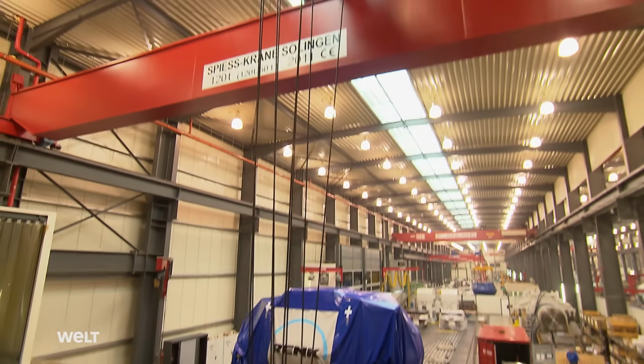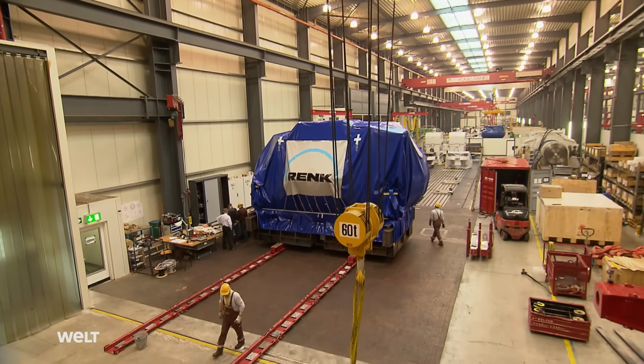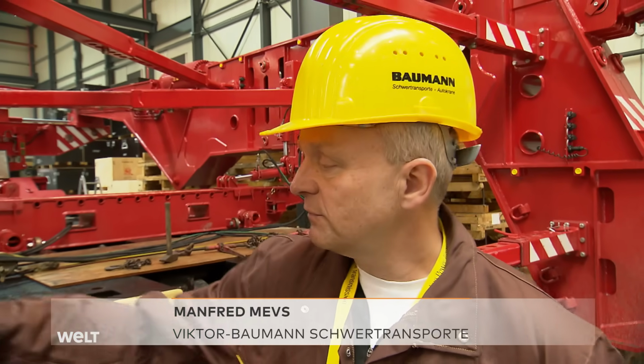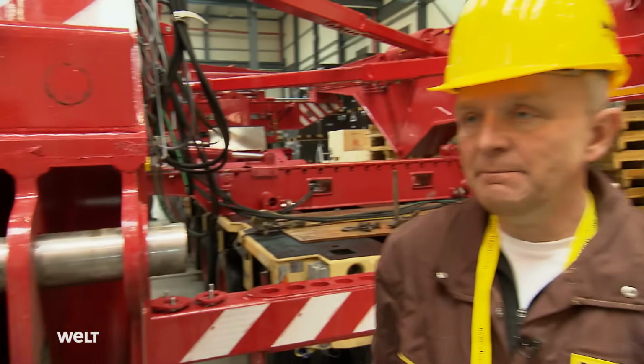Problem number 2. The gear unit can't be transported with a normal low-bed trailer. It's simply too high. We have to transport this gear unit from Renk with an overall height of 4 meters 95. And we use this tank bridge to do that because it enables us to transport the gear unit with a ground clearance of 1 centimeter through our bottleneck. That's the underpass beneath the A30 freeway.